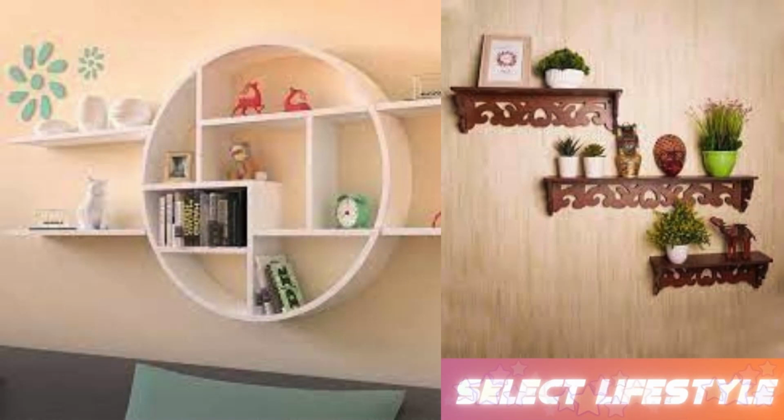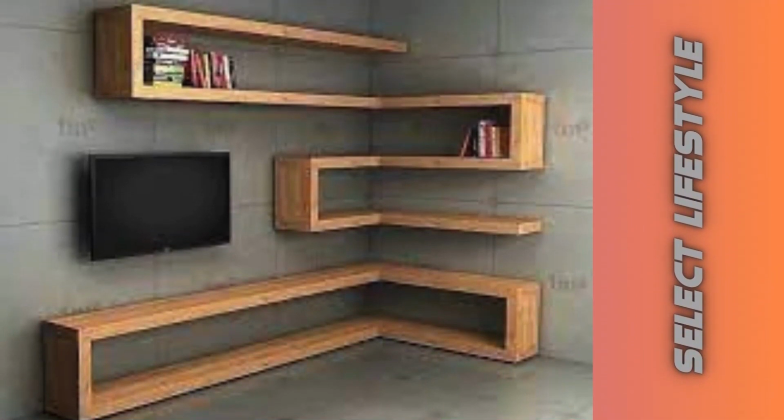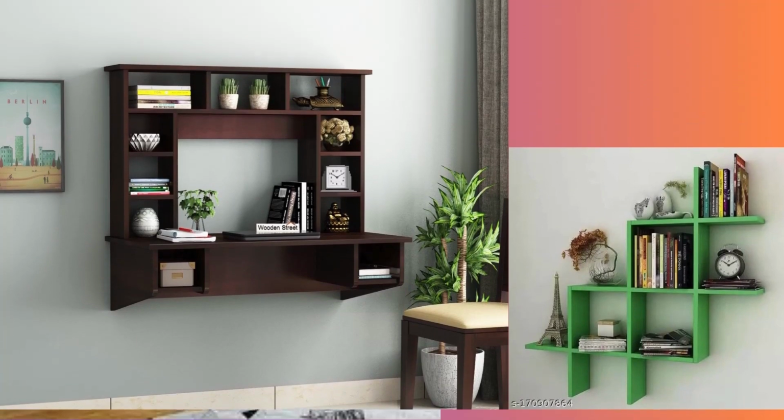Customizable options. Wooden wall shelves come in a variety of shapes and configurations, allowing for customization to suit individual needs and preferences. From floating shelves to corner shelves and ladder-style shelving units, there are endless possibilities to organize and showcase your belongings with style. Functional versatility.